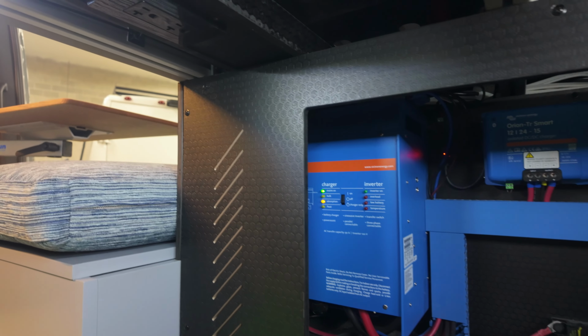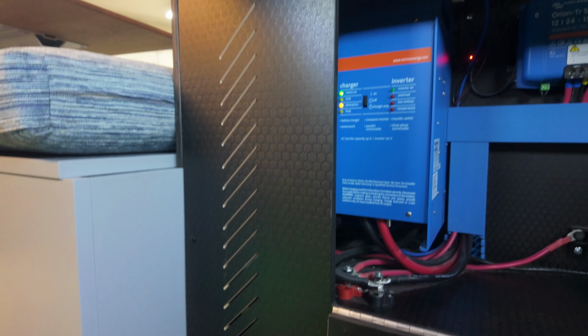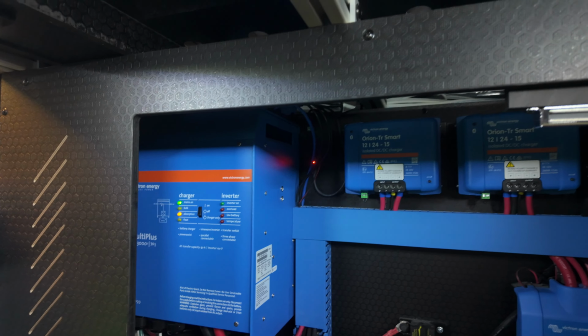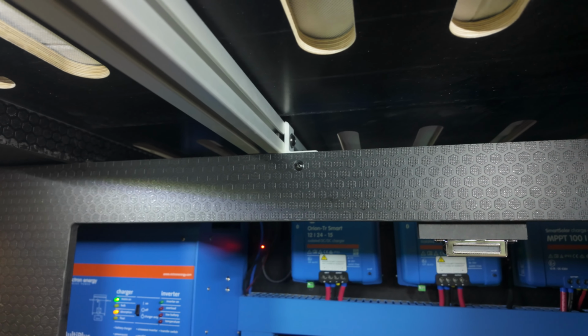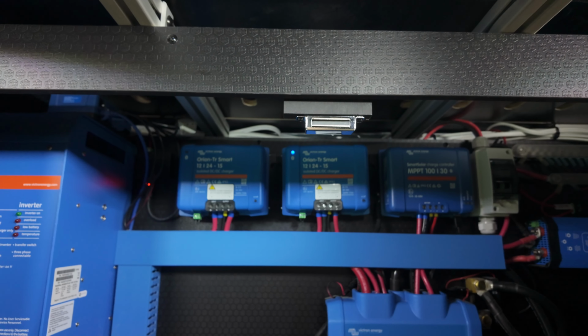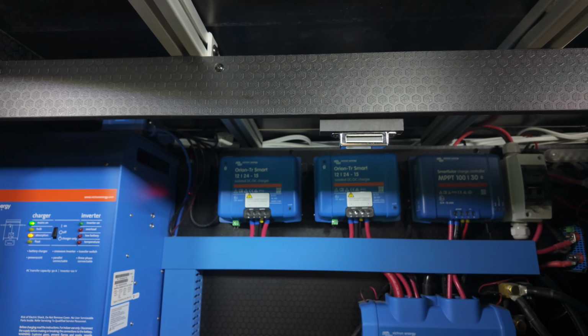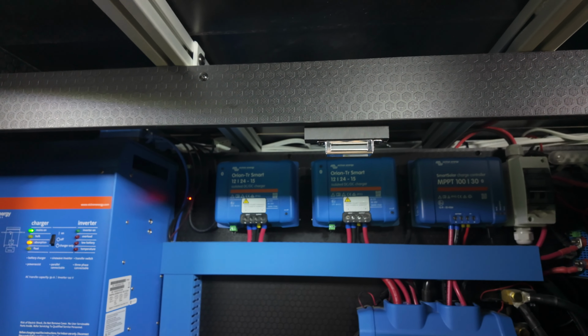And then you can see that we put ventilation slats all the way down this side so we can get fresh air in, and then the hot air can rise and come out the top. So we like to provide really good airflow, because all of this Victron equipment is going to run better if it's cool. The hotter it is, the less efficient it's going to be.